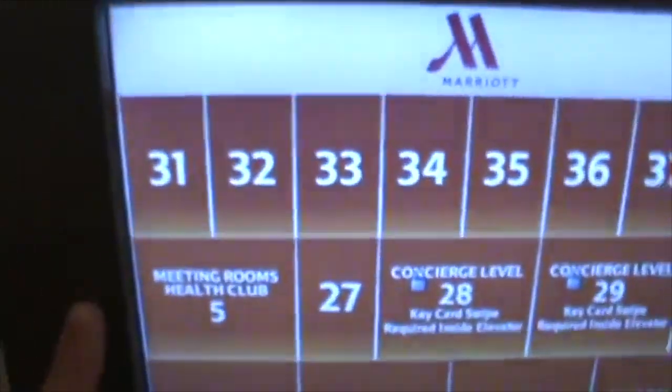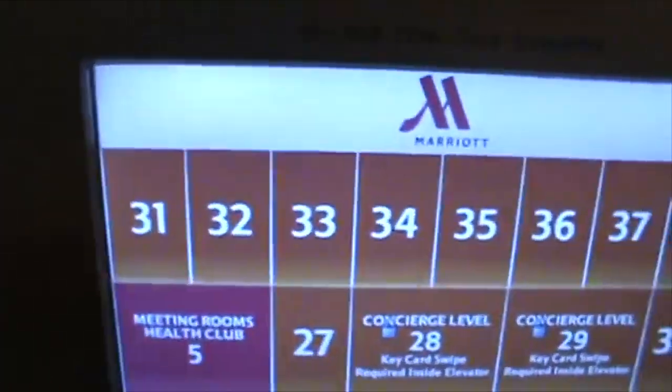Going up. Now we'll take this car all the way up and then go back down to 5. A little jerky up here. Floor 38. Going down. So now we're all the way up here at level 38. So here's the panel again. We'll take an elevator down to level 5 and end there.